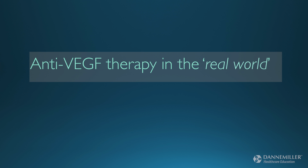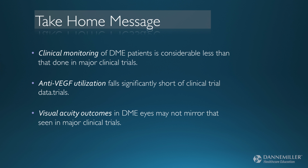Now, even on the Upper East Side, people don't like to spend an hour and a half or 2 with me. You know, they've got better things to do, especially our diabetic patients. So what we sought to do was to look at clinical monitoring, utilization, and visual outcome in patients with diabetic macular edema. When we first presented this data several years back, frankly, people did not believe us. This has been replicated several times since.